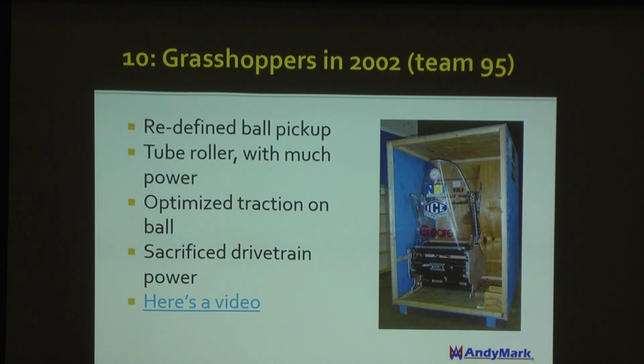During the mid-2000s, if there was a ball game and you wanted to learn on an FRC team how to pick up a ball into your robot, you went nowhere else but to look at this team and see how they did it. This was the Grasshoppers, Team 95 in 2002.